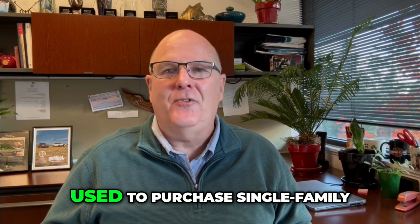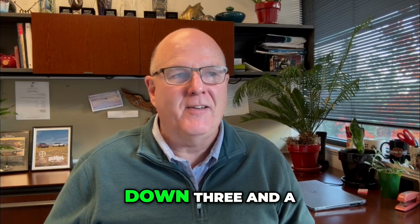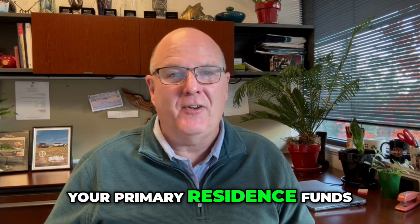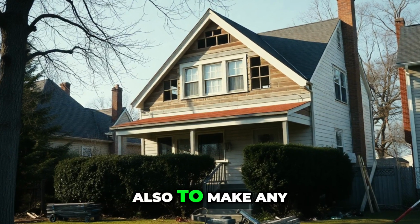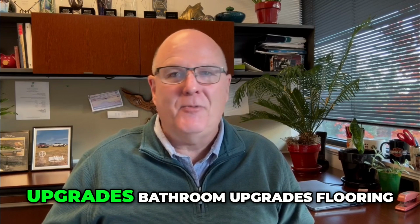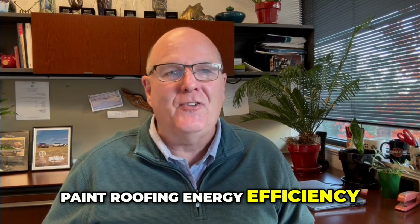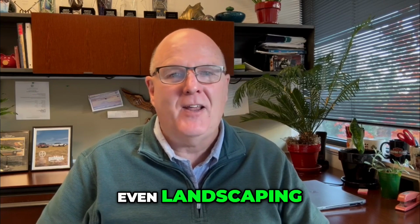Renovation loans can be used to purchase single-family rental properties with as little as 15% down, 3.5% down if you're going to live in the home as your primary residence. Funds can be used to make critical repairs, but also to make pretty much any improvements that you would like. Kitchen upgrades, bathroom upgrades, flooring, paint, roofing, energy efficiency improvements, solar, appliances, additions, even landscaping.